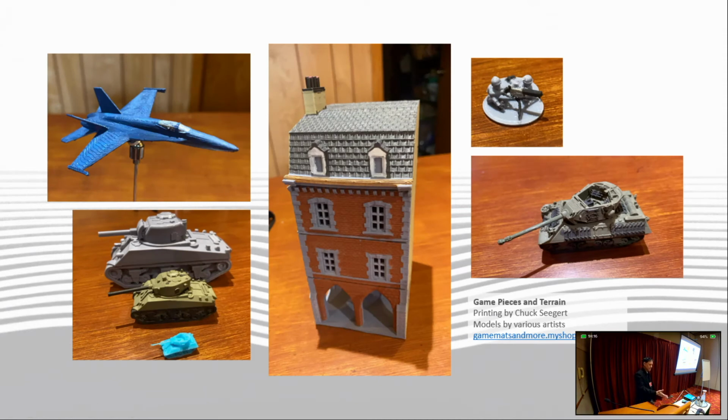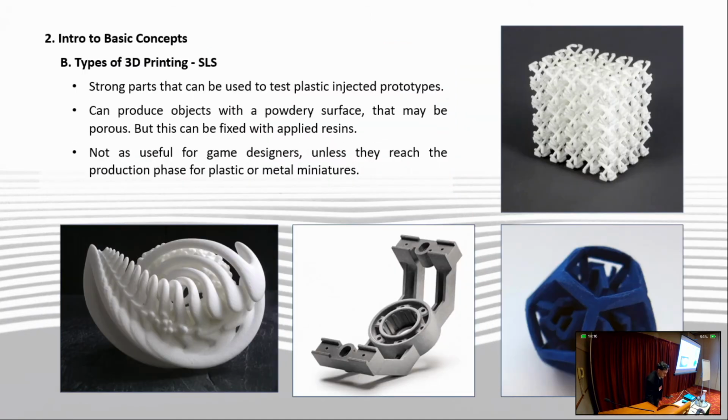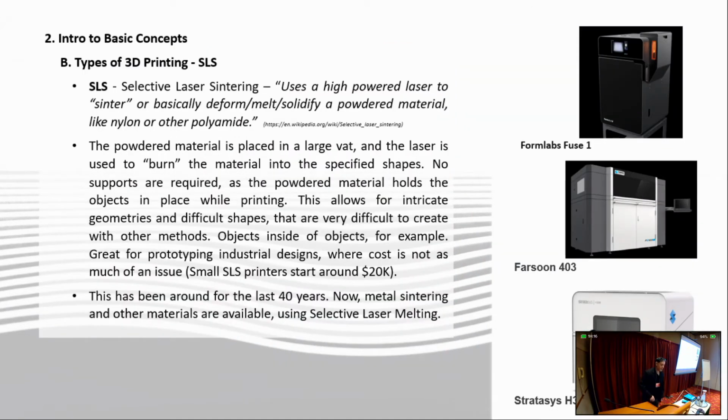Here's another guy that's been doing a lot of 3D printing for gaming. You can see he's got some aircraft, he's got tanks, he did a really nice big building. Again, FDM printing is nice for things like that because you can print fairly large size objects. And the texture that you get, whereas on a miniature maybe you want to get rid of that texture, but on a building, the texture is actually kind of nice because it adds some 3D depth to the walls and roof or whatever.